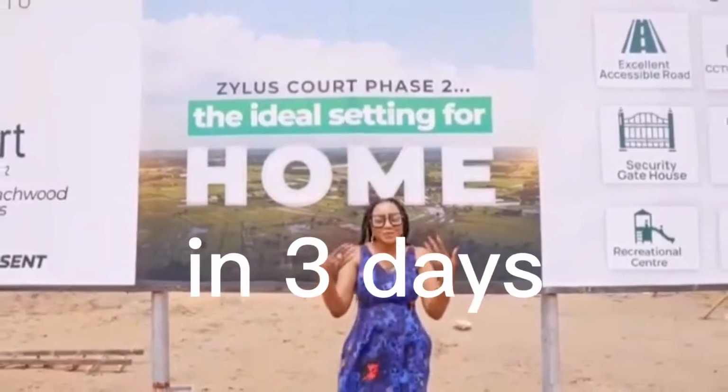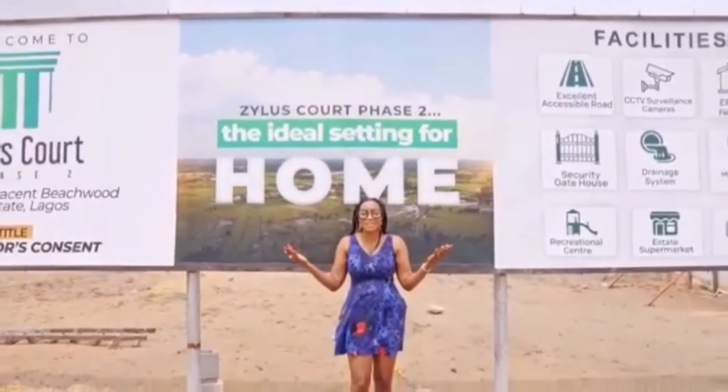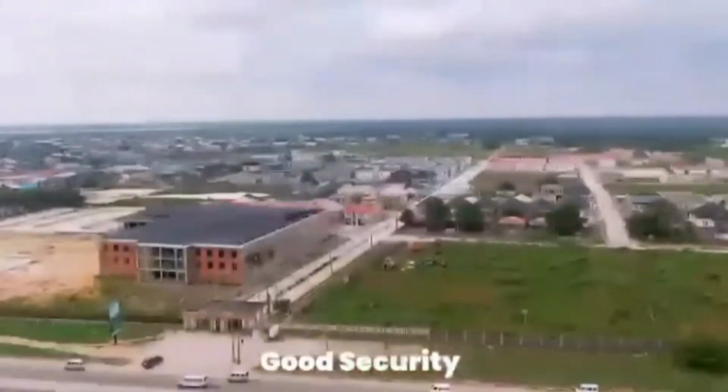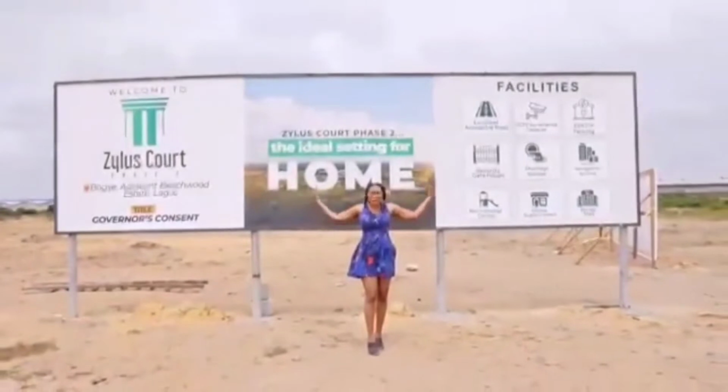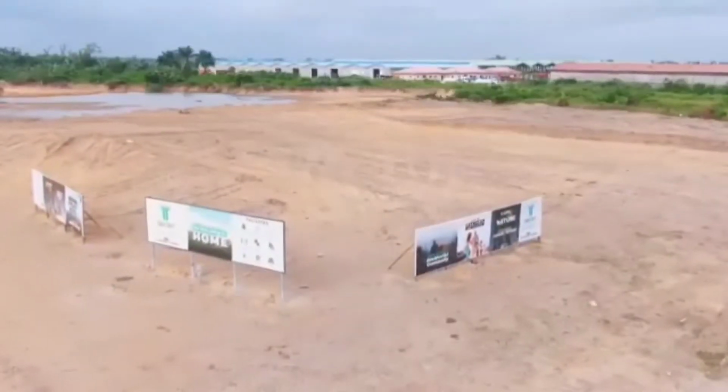So, do you want to enjoy all the incredible facilities I'm enjoying here, like good security, good road, estate gym, estate mall, swimming pool, and much more? Then come join me here at ZYLUS Court Phase 2.